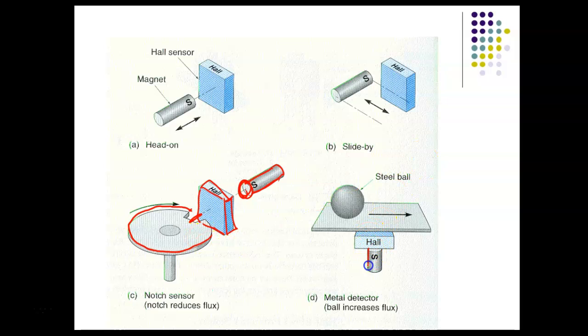This is another example. I have a magnetic field, and then this steel ball rolls across. It's not sensing the steel ball, it's sensing when the steel ball comes back and concentrates the magnetic field. So Hall effects do not detect metal. The Hall effects themselves sense the strength of a magnetic field.